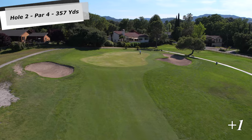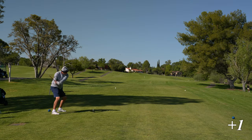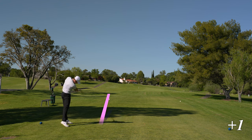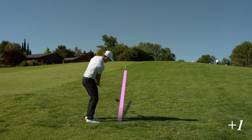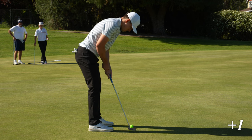I'll take a sip of tea as we go into hole two, par four, 357 yards. Here's Don's tee shot, a nice high draw. We got the shot tracker following today. I chose the nice pink bright tracker. And I hit a nice bomb straight down the fairway. End up in the rough, but that hole works.